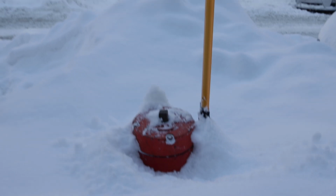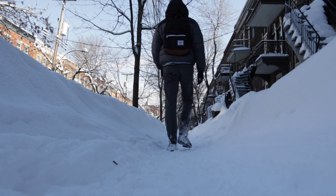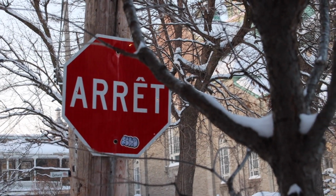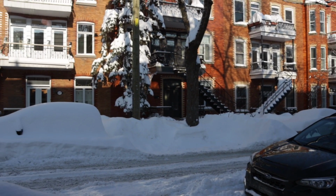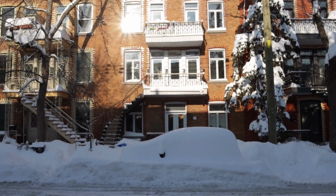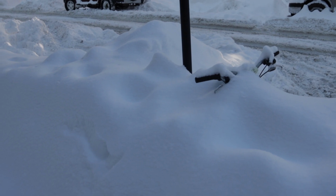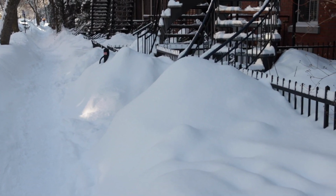There it is. You can tell clearly who's used their car in the last few days and who's just let it sit on the street based on the pile of snow on top of it. And that bike clearly hasn't been used for more than a few days. So all you people watching from other countries, you still want to move to Canada? Bring a shovel.